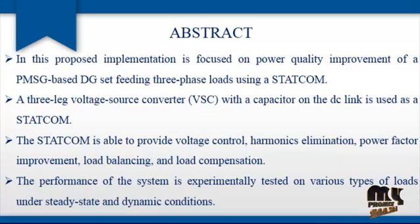The performance of the system is experimentally tested on various types of loads under steady state and dynamic conditions, while the grid side 3-phase inverter regulates the net DC bus voltage and reactive power to the grid. A significant improvement in the grid power quality is accomplished as the 3-phase inverter no longer controls the DC link neutral point voltage. This proposed work is implemented in the MATLAB simulating environment.